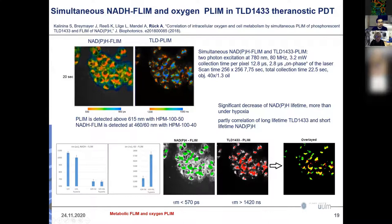Here we did simultaneous NADH FLIM measurements together with TLD PLIM measurements. These measurements were really done simultaneously, as was explained before by Wolfgang Becker, by modulating the laser beam. During the so-called on phase of the laser, we measured the fluorescence lifetime of NADH. During the so-called off phase of the laser, we measured the phosphorescence lifetime of this TLD.